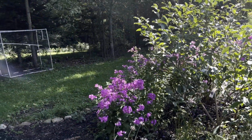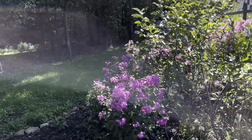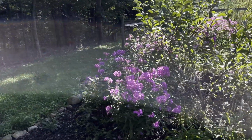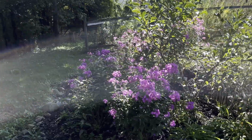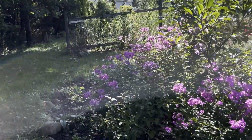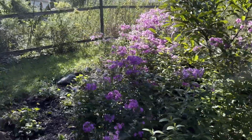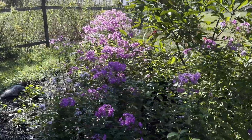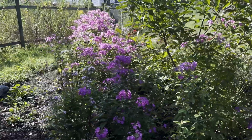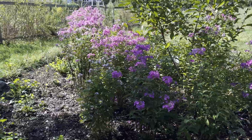But after I have seen that the deer have come here and grazed on them, I started spraying religiously, but recently I haven't been able to just because it's been raining so much. And in fact, it was raining the whole day today, and this is the time that I was able to get here. But you can see there are varieties of colors somewhat in here.